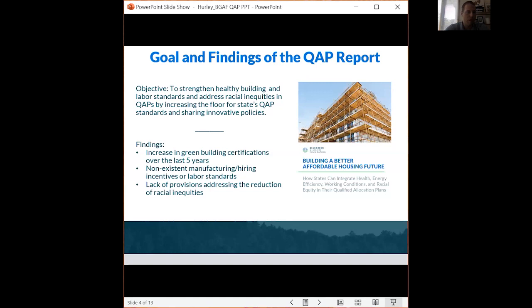And I'll dive a little bit deeper into our findings, but I think the overarching result is that we've seen an increase in green building certifications over the past few years, and hence I think some health being addressed a little bit more, although there's still significant work to be done there. And there's a lack of provisions on addressing the reduction of racial inequities. But I think there's also a glass half full perspective, as states are increasingly starting to consider racial equity in their QAPs over the past few years.